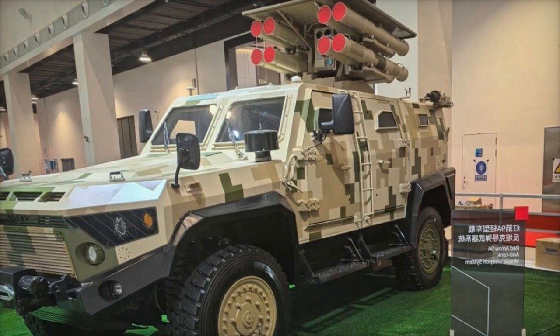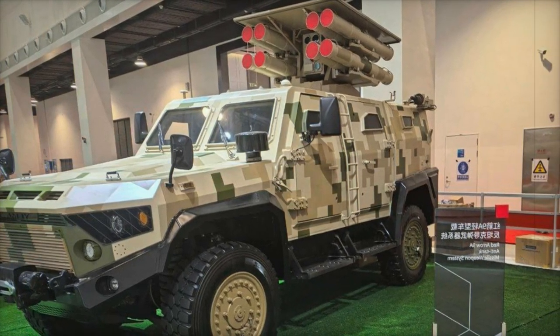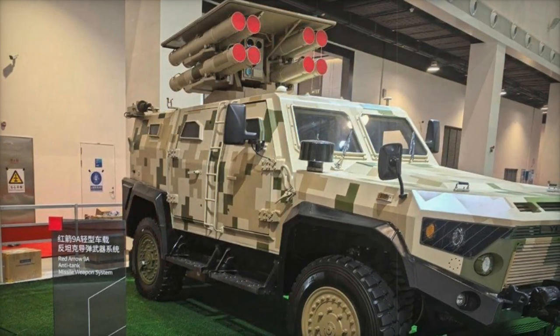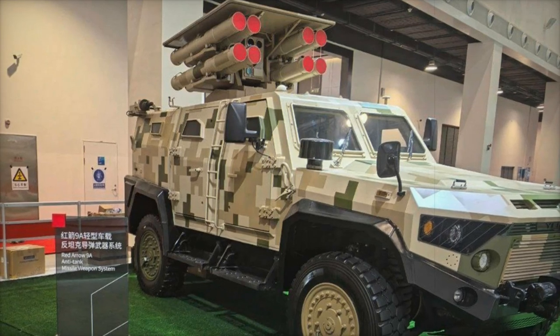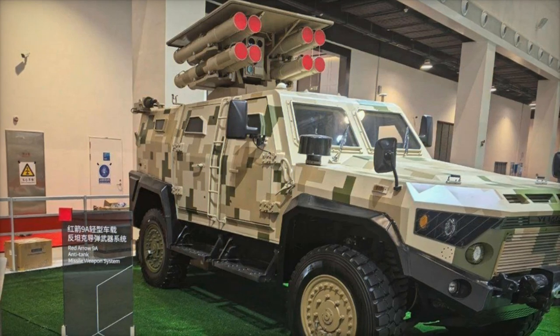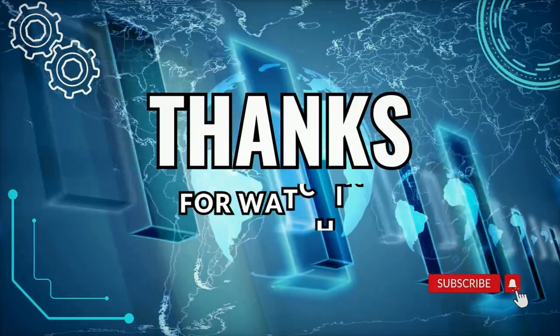With this development, China continues to modernize its land combat capabilities, focusing on survivability, precision, and operational independence. The new armored vehicle is a clear indication of China's growing defense manufacturing capabilities and its commitment to strengthening its strategic position on the global stage.